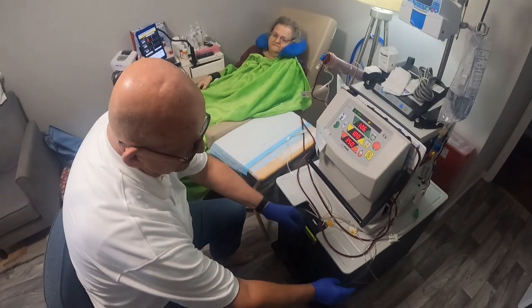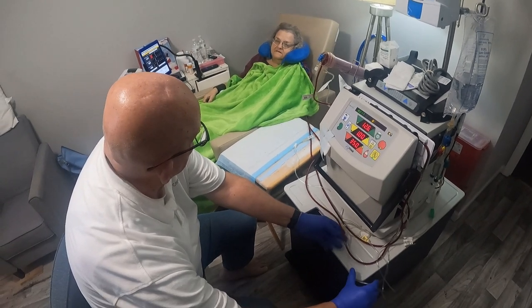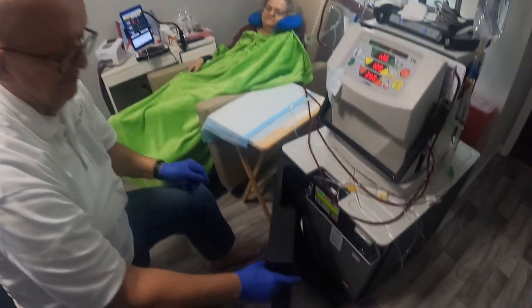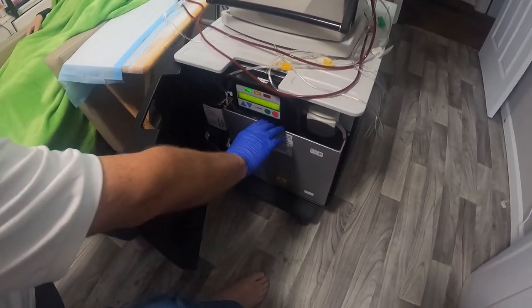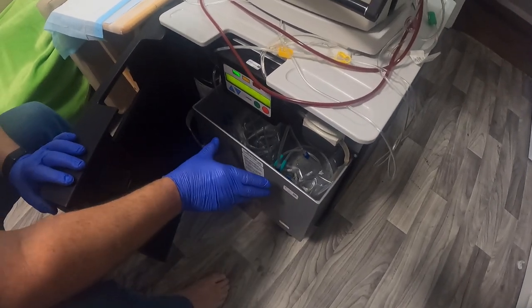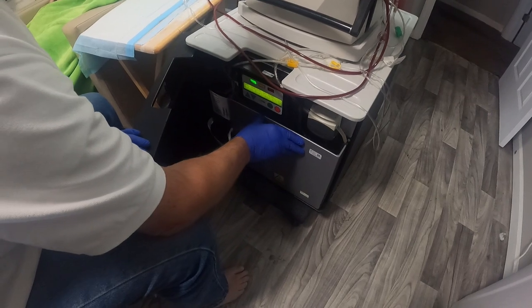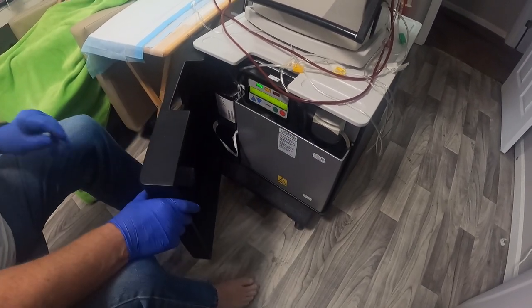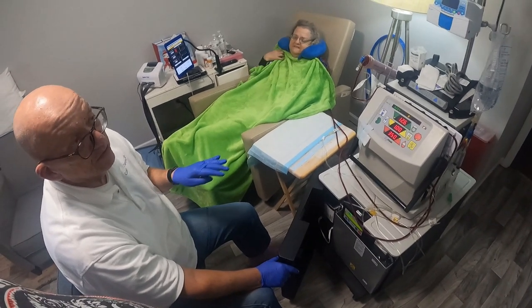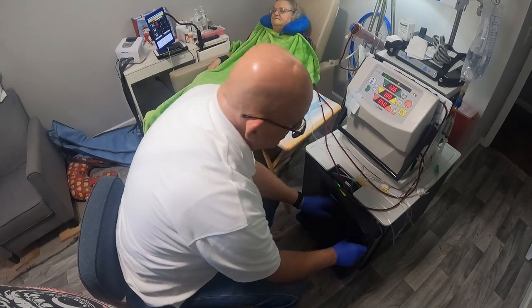There's 60 liters of dialysate in this tank right here. I'll show you how that starts out. And there's a heater in there. When we first got the machine, it was set really low and she was always cold. Then we learned that there's a heater in here that warms the fluid up.